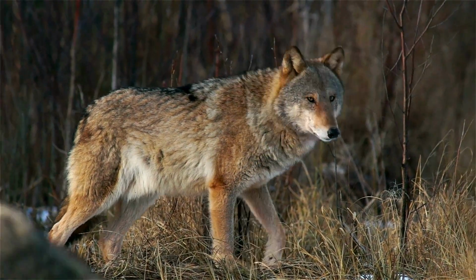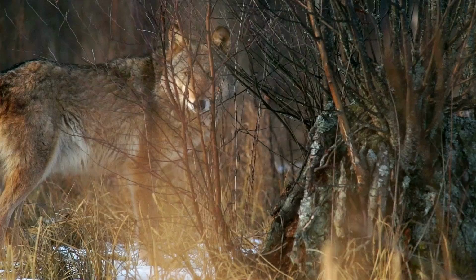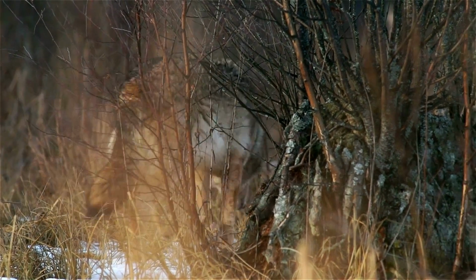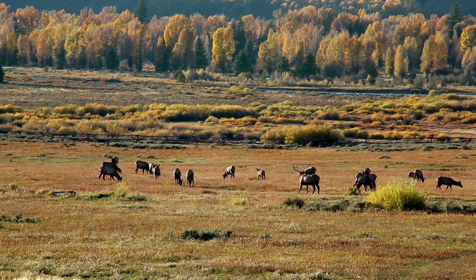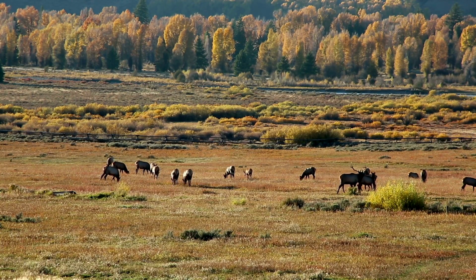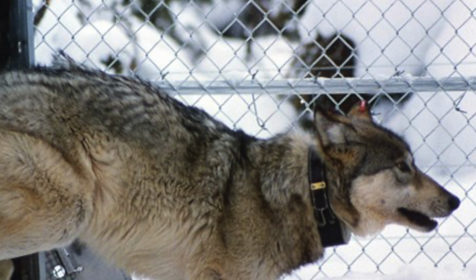Wildlife management evolved over time, and biologists realized that natural predators were good for an ecosystem because they kept the grazers in check. Without natural predators, the elk numbers skyrocketed and they overgrazed Yellowstone. So in 1995, Yellowstone embarked on a daring project to bring back the wolves. The initial batch of wolves was imported from Canada and released right here in Lamar Valley.